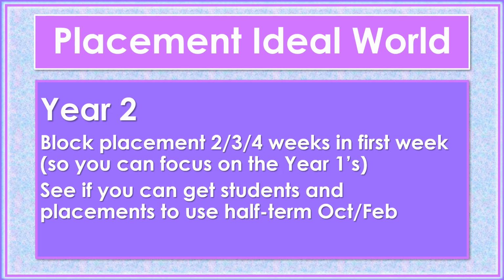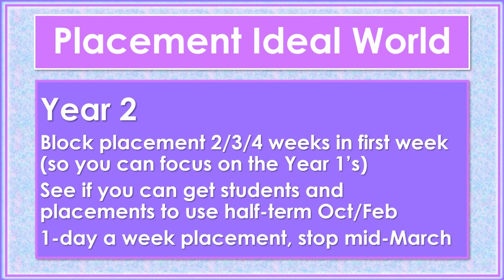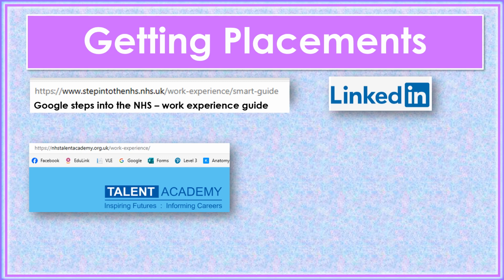the insurance status is, and then you get students that like to work at McDonald's on the day that they are not in school, and they're never going to give up their half term. Just impress on them the importance of actually immersing yourself in this course if you want to get where you're going. 1 day a week placement stopping mid-March. So everything in year 2 should stop in March, mid-March, so they can get on with it and focus on the assessments. Right, getting placements.